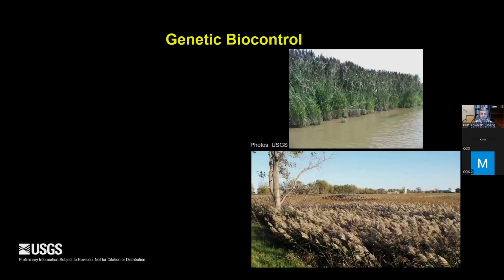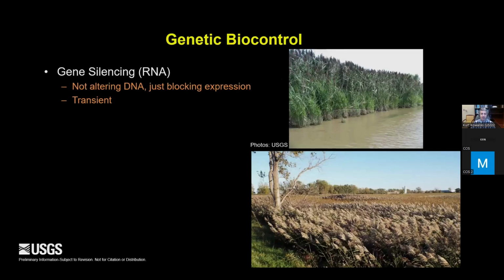So as we think about genetic biocontrol, we are talking about this in the context of RNA, which is different technologies and different approaches than the DNA of the plant. By not altering the DNA, we're just blocking the expression of it, which means that it's transient. There's nothing to pass on to the next generation because the plant is there. It starts to express the traits, and these approaches are targeting the expression of those traits.